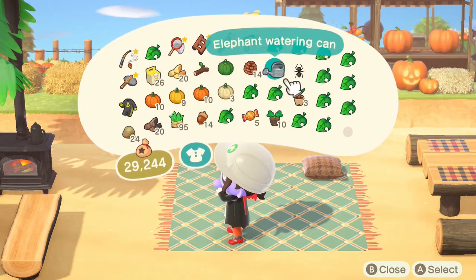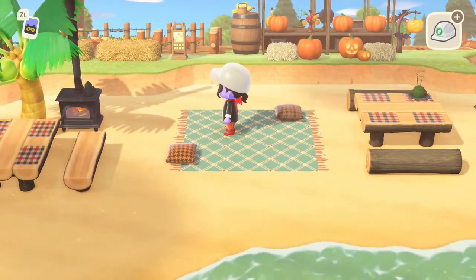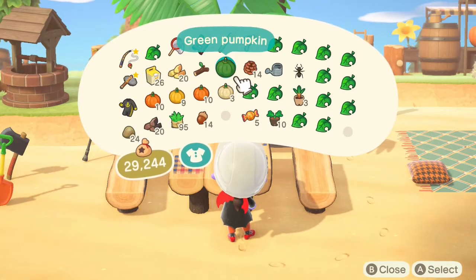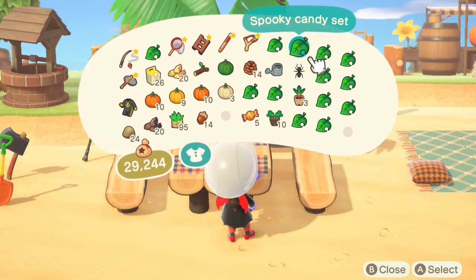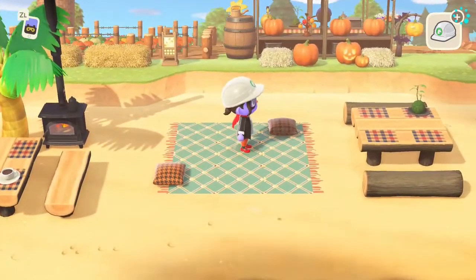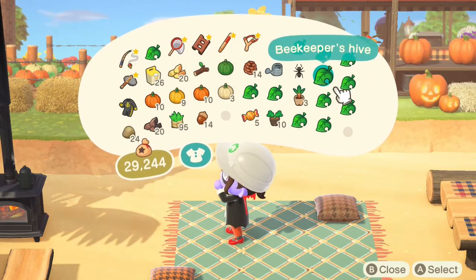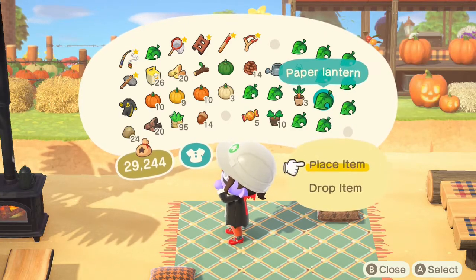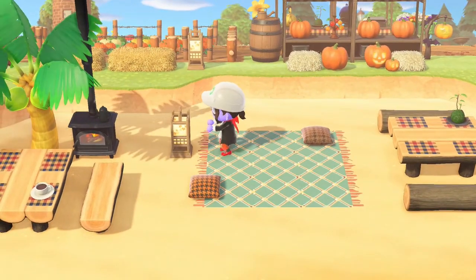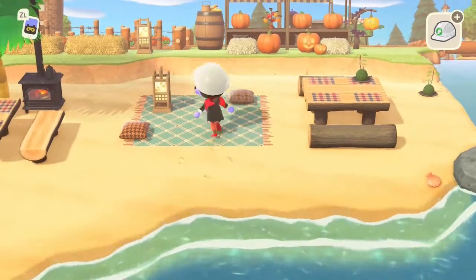And where was that? Oh, look at that, guys. That looks so nice. Up here. Coffee cup. Kind of want to put a wooden bucket, more so because I have it. Oh, we can put the paper lantern. That looks kind of nice. Wrong one. It will look good with candy here.